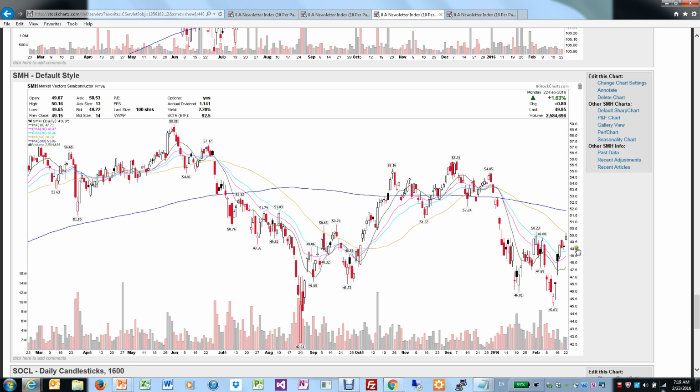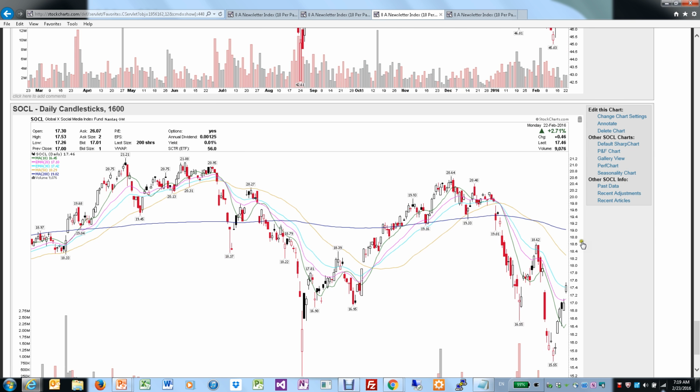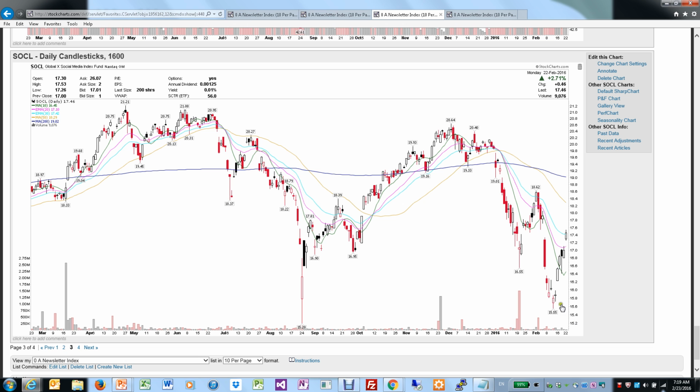Semiconductor ETF also forming a double bottom pattern right here. Social media ETF had a very sharp rebound last week. Overall trend is still down. If this rebound can carry this ETF above $18, if it can break above 18.62, which is the previous high over here, that would be a double bottom.